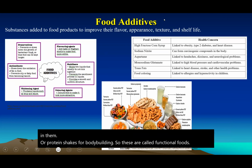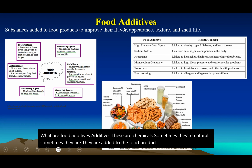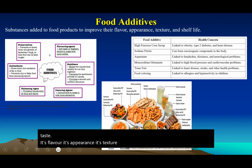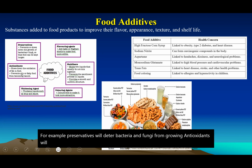What are food additives? These are chemicals. Sometimes they're natural, sometimes they are synthetic. They are added to the food product to improve its taste, its flavor, its appearance, its texture, and shelf life. For example, preservatives will deter bacteria and fungi from growing. Antioxidants will stop rancidity of acids. Thickening agents, flavoring agents, stabilizers, and coloring agents can make the food very colorful.